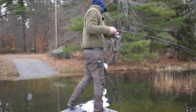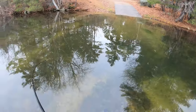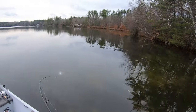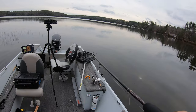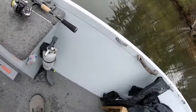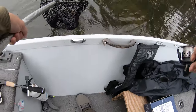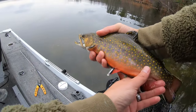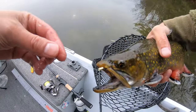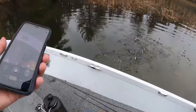Got him. He made the mistake. Jeez, these guys fight hard. So I have a male on right now. That's absolutely gorgeous for a male. So that's the male coloring right there, all bright fins and everything. And the Widowmaker lure right in its mouth right there. Look at that, just dangling. Back in he goes.